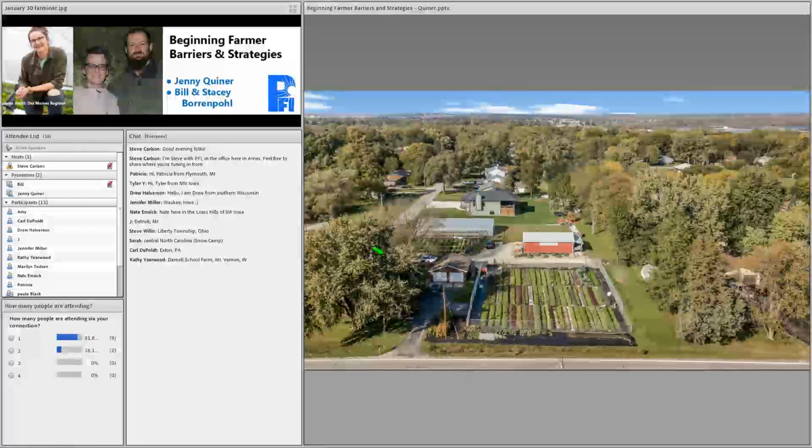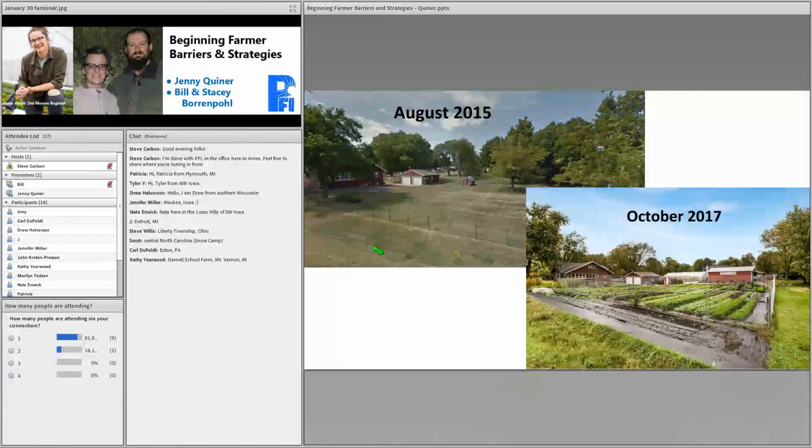So I'll talk about all the different systems that we have, and the main focus are the barriers that we've had so far starting this farm. I've been farming, I just finished my second season, so I am a newbie.